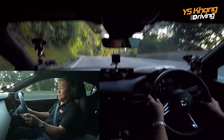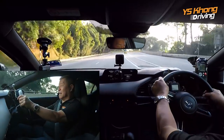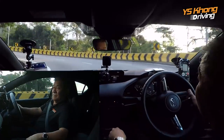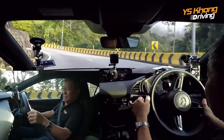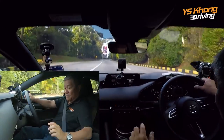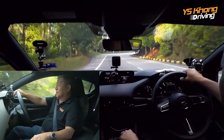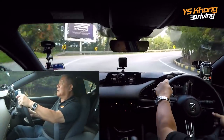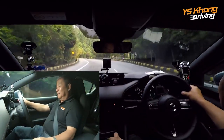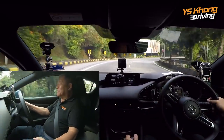Shift up. That's third gear. Can't see. Gonna get used to the gear shift. Down to go up, up to go down. Yeah, push up to go down. Second gear. Third gear, back to second. So it shifts up by itself, so I only have to shift down.